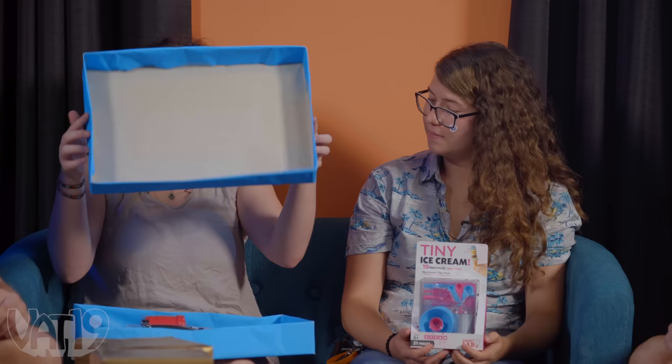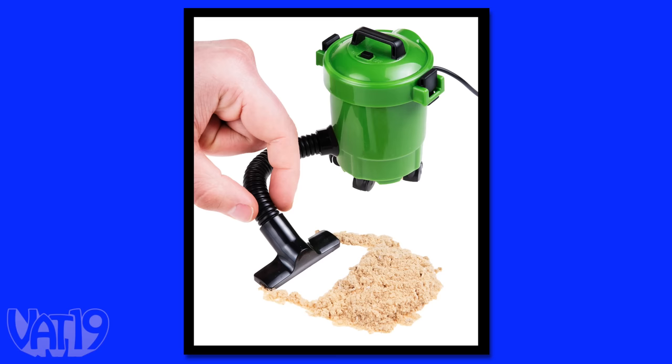Woo! Daly, you just scored the world's smallest shop vac. That actually works, it actually sucks things up. It looks like what you use to clean up sawdust and stuff, only you can use it to clean up crumbs. Yo, it works! Oh, see if you can suck out my heart. Not quite powerful enough to get the heart out.